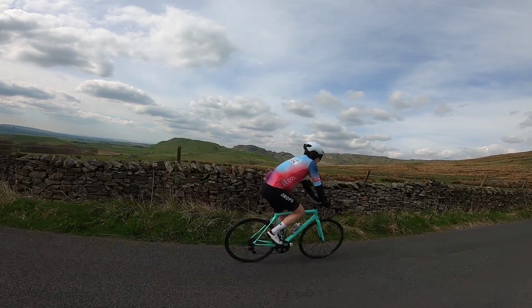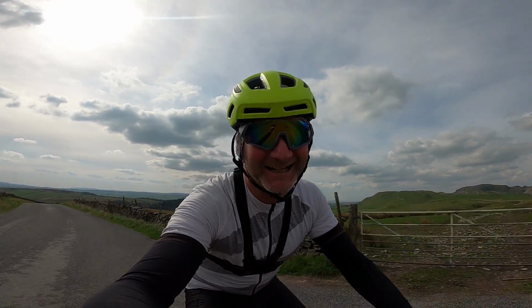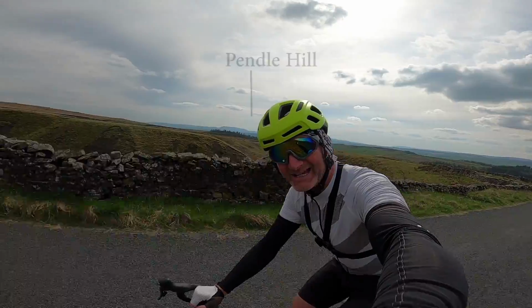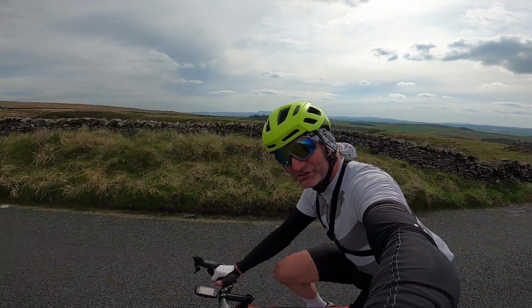It does not get any better than that, does it? That's fantastic. Keep saying that. And there's the road ahead of us. And we've got to head to that big hill over there at Pendle Hill, or near there at some point.